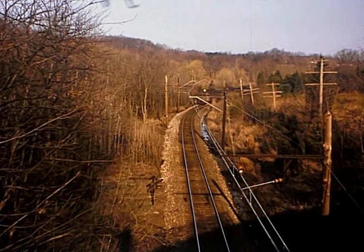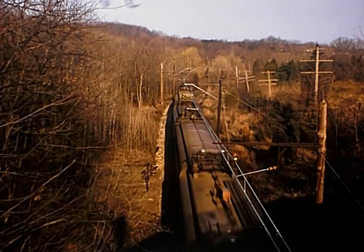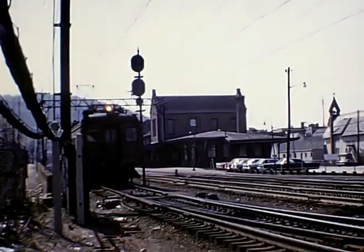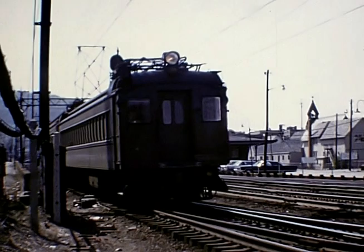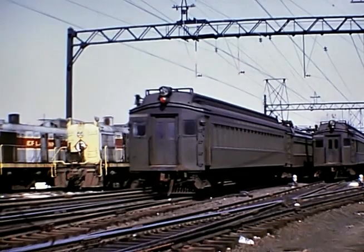There's the MU cars at the tunnel, PPAC, New Jersey. Dover, eastbound heading for Hoboken. And that's the end of this section of the Erie Lackawanna. Thank you.